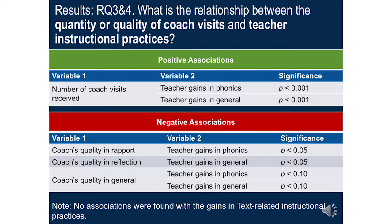For example, at the first line under negative associations, we find that coaches scoring higher in rapport with their teachers was negatively associated with those teachers' gains in phonics, and coaches scoring higher in reflective activities with their teachers was negatively associated with those teachers' gains in general.